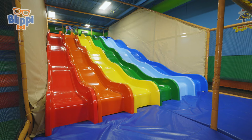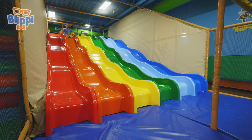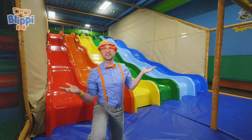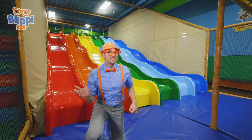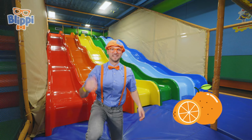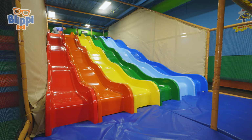Woo-hoo! The orange slide! Yeah! Orange is one of my two favorite colors. And also, it's a color of a fruit. Can you think of what fruit I'm thinking of? It's a citrus. It's called an orange. Which color am I gonna choose now?